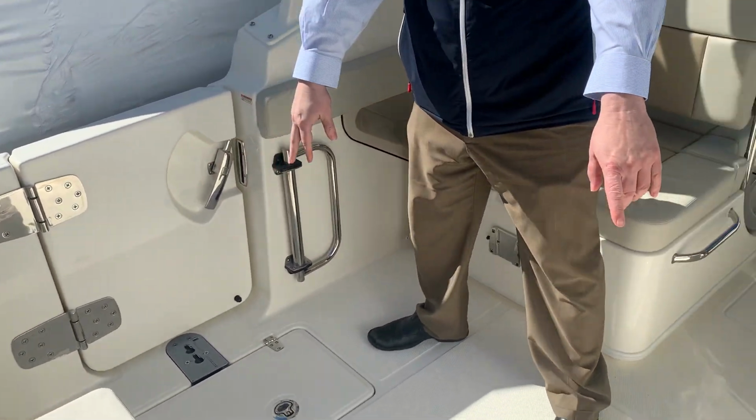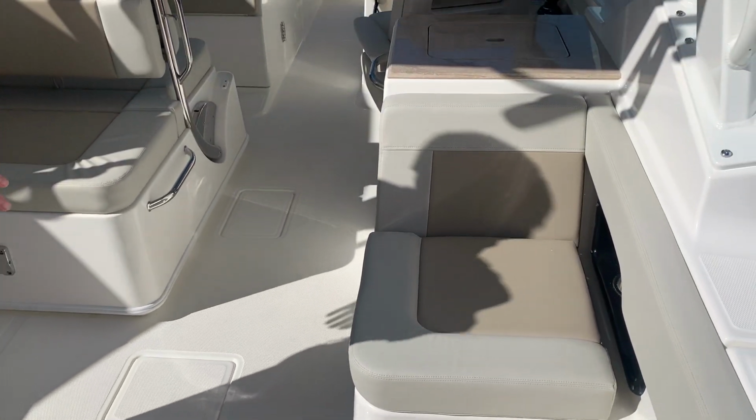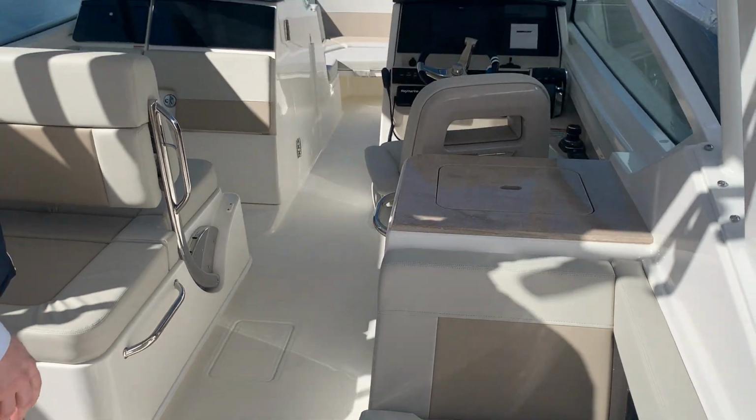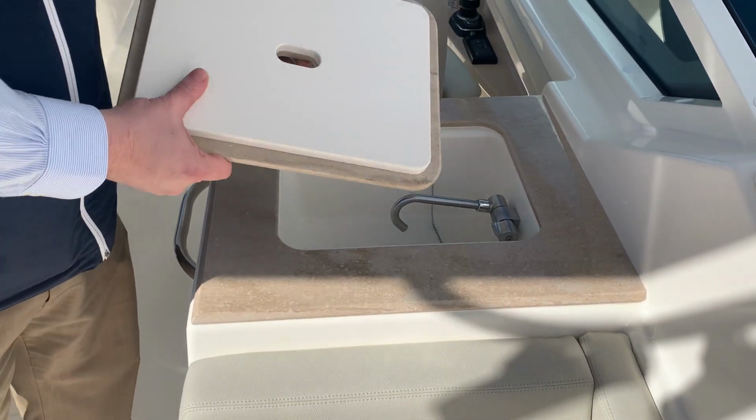You have two in-deck fish boxes on both sides. Moving forward, you have a starboard side seat, a little wet bar with a sink, and flip over cutting board.